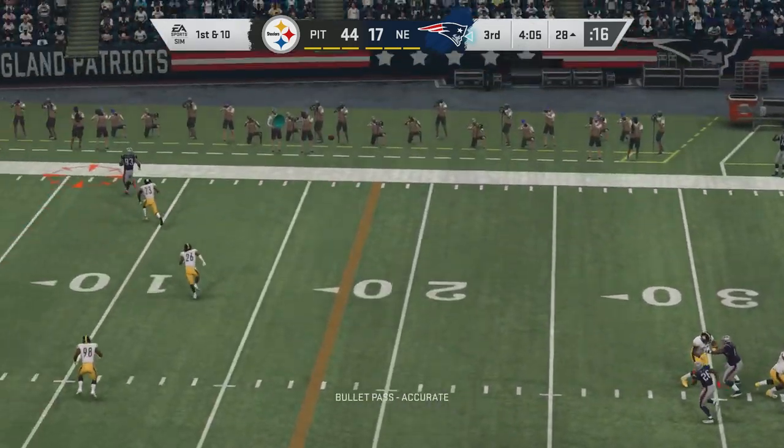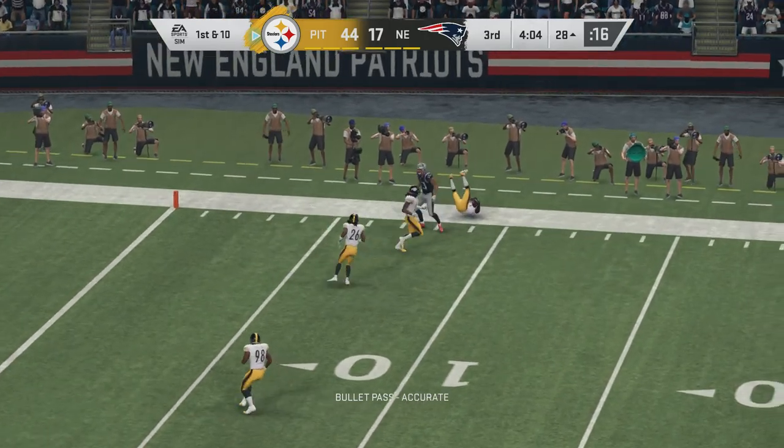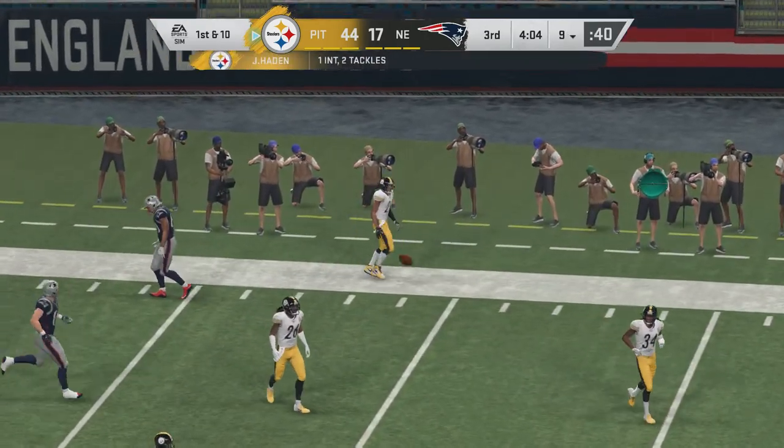It's first and 10. And he fires one that's intercepted. Joe Hayden, the veteran, with a pick.